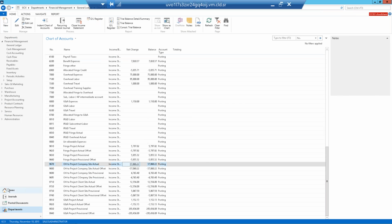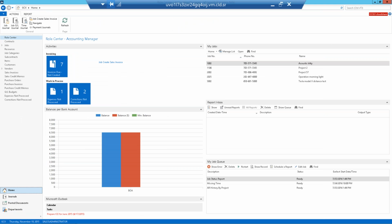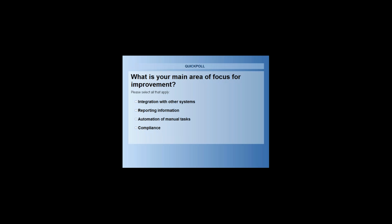All right, so David, before we go into the billing side, maybe it'd be good to get an idea of what it is that people are looking to improve from a systematic perspective. Yeah, so I'll throw another poll up here real quick, and this is check all that apply, but main areas of focus that you're looking to improve. Obviously, if you're switching from one system to another, you want to make some sort of improvement within the company.